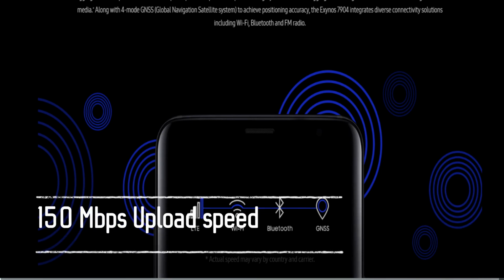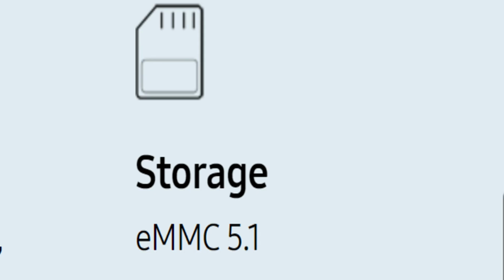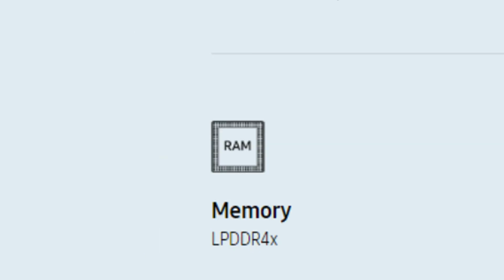It also supports GNSS, which means global navigation satellite system, or simply GPS, to achieve position accuracy. The Exynos 7904 integrates diverse connectivity solutions including Wi-Fi, Bluetooth and FM radio. This fact also makes me think that it is going to be launched with the M series, because FM radio is not quite popular in the rest of the world, but in the Indian market there are people who use their smartphone to listen to radio and FM. Talking about storage, it supports up to eMMC 5.1, and talking about memory, it supports up to LPDDR4X RAM. So this is the complete package of the Exynos 7904.